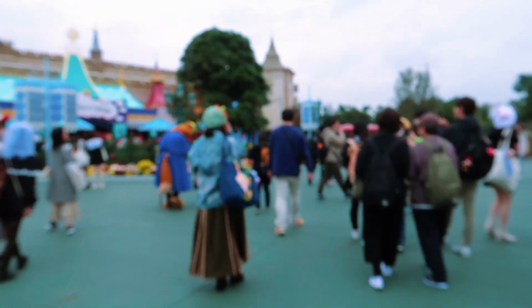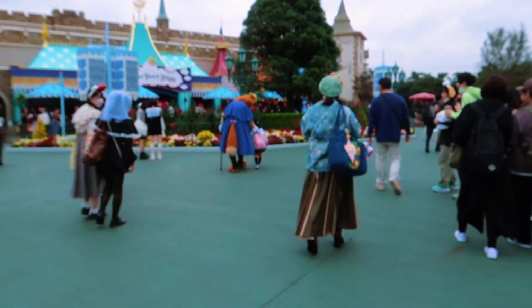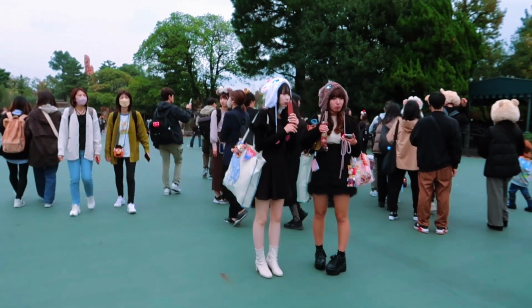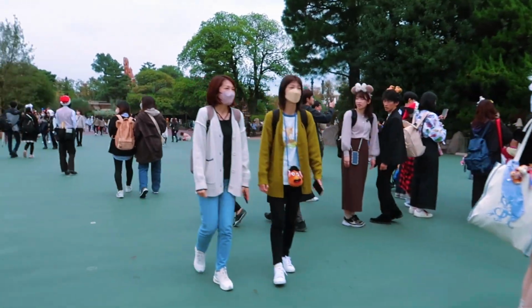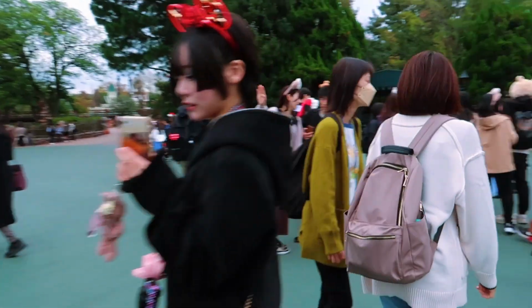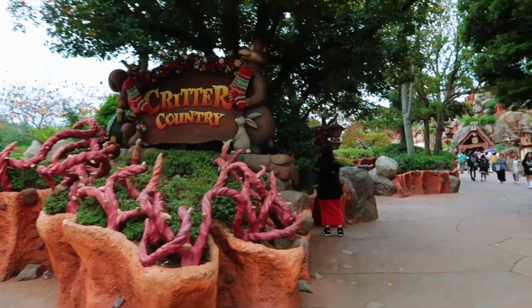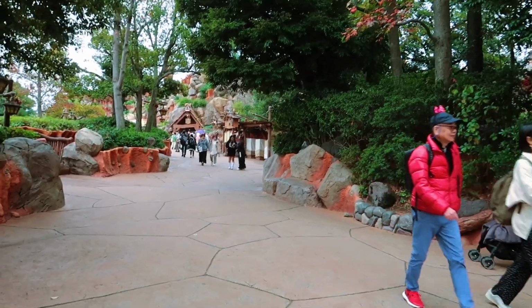So we've come out and we've got some rare characters. We've got the guys from Pinocchio, I forget their names honestly. Honest John and someone else. Still going. Yeah, this guy is stealing the kid. And then we've got, I don't know if you can see this. What? Why are they kidnapping kids? And then we've got Geppetto over here. We're heading into Critter County. Let's go ride Splash Mountain.